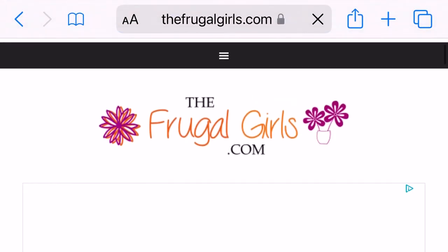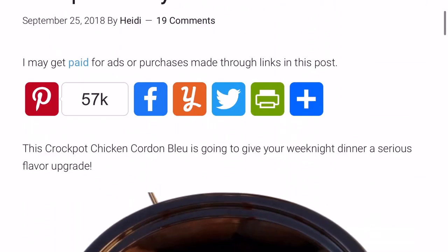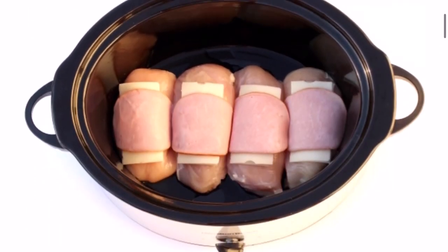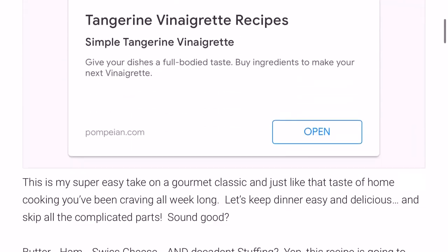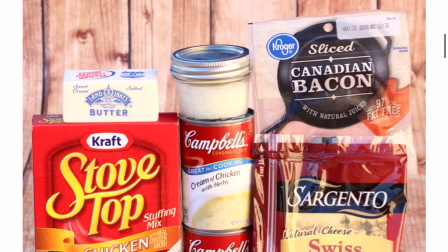This is such a vintagey type recipe. The one that we are going to be following today I found on thefrugalgirls.com. I will be sure to leave a link to it down below for you. This is such an easy, tasty recipe, and it goes really well with egg noodles, mashed potatoes, or rice.